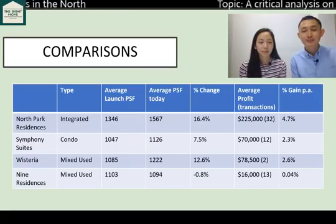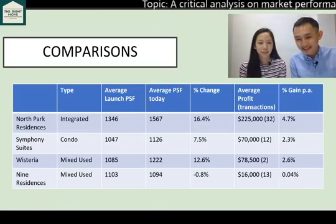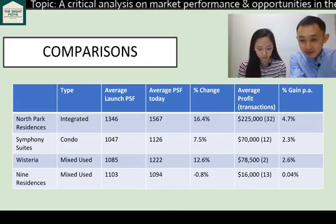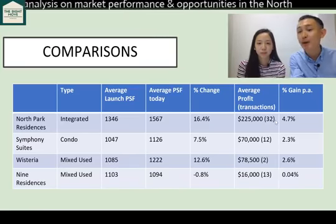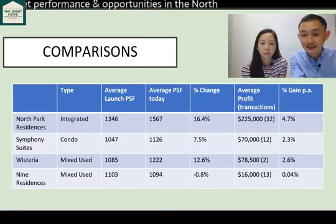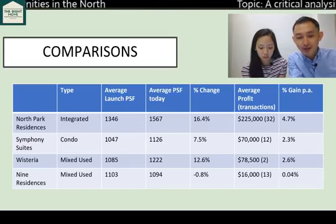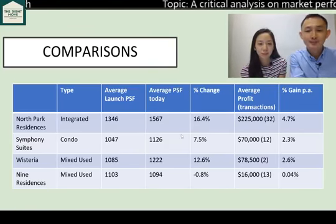Symphony Suites, you can see from 1047 up to 1126, a 7.5% price increment, with 70k average profits. The bracket is the number of transactions. You can see North Park has 32, Symphony Suites has 12, at 2.3%. So I won't point out every single one, just so that everybody can take a look at it.